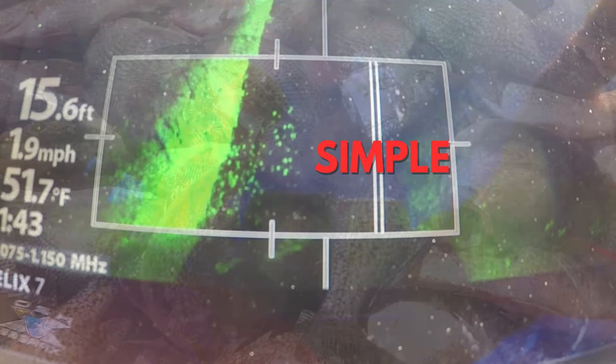Now, when I say looking for a brush pile, I am looking for a brush pile that looks like this. Now, this brush pile has fish on top of it. I don't want fish around my brush pile, I want fish above my brush pile. These are gonna be your active fish and you're more than likely gonna catch a few off a brush pile that looks like this.